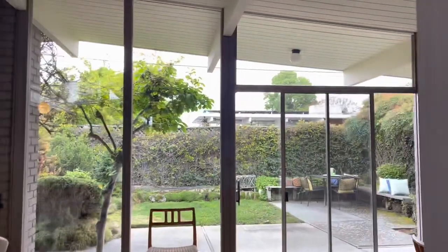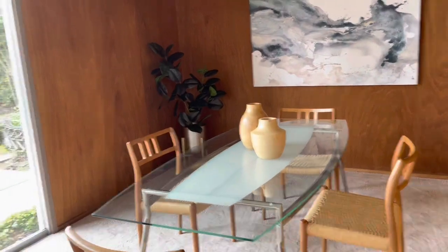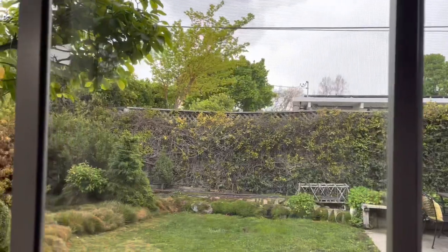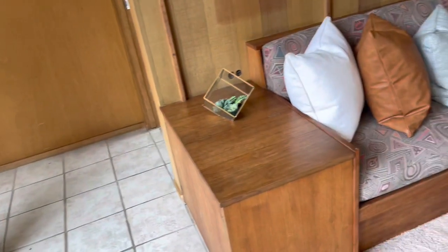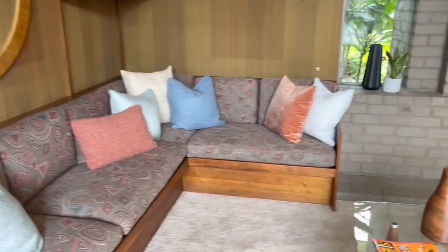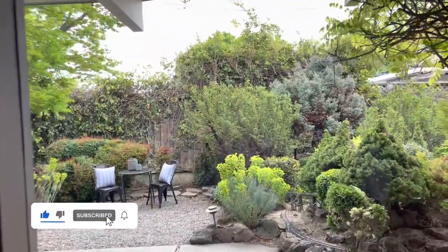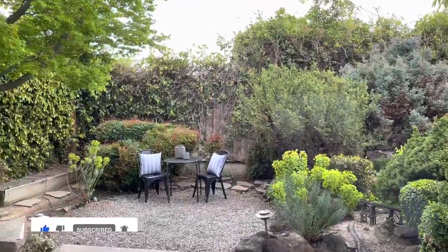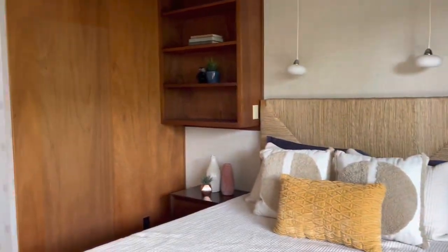Just on the other side of the kitchen is the dining room with the big sliding glass doors out to the backyard. This home was built in 1960 and it has this amazing built-in couch in the living room. The primary suite has a sliding glass door to the backyard. It also has some of the original mahogany paneling. And the primary suite does have an ensuite bathroom and a walk-in closet.